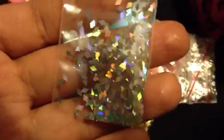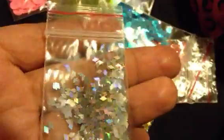She sent some holographic pink stars. Some holographic gold stars. Some holographic blue hearts. Some diamonds or rhombuses in silver holographic. So pretty. Some iridescent white flowers. Some very pretty pink prismatic hearts. Look at how, not iridescent, look how holographic they are. That's very pretty.